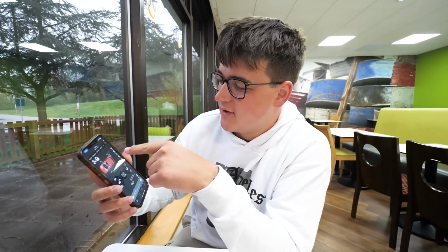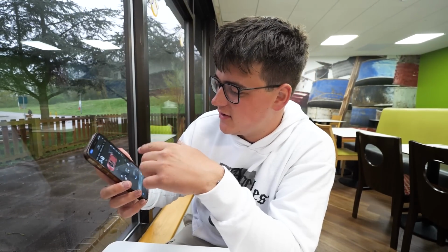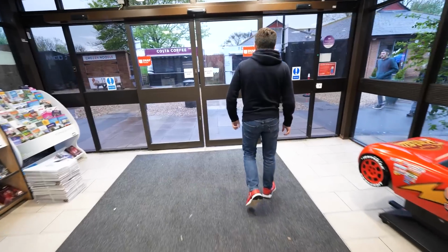Absolutely mental. It tells you it's running on here, the engine temperature, everything. It's ridiculous. But anyway, let's get back on the road.